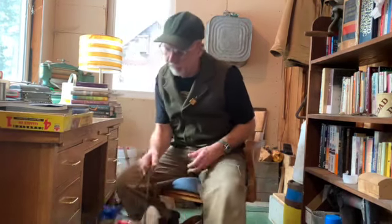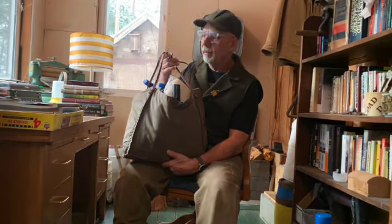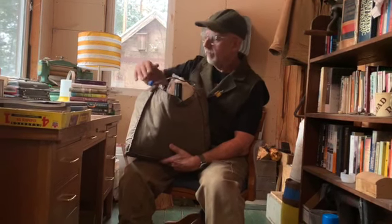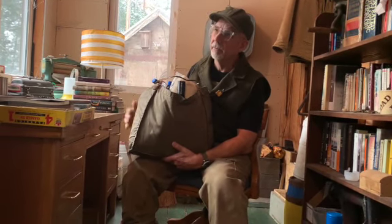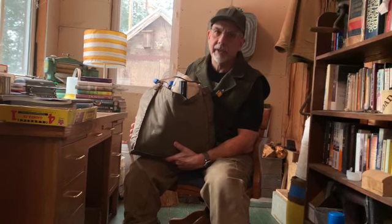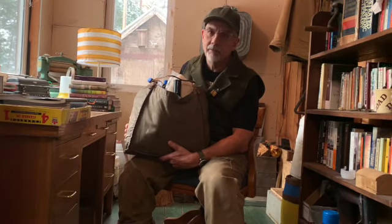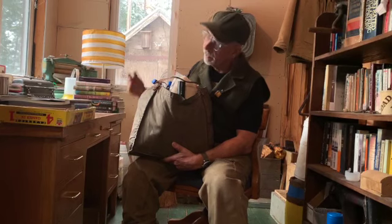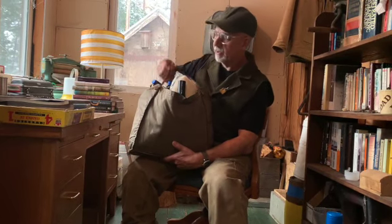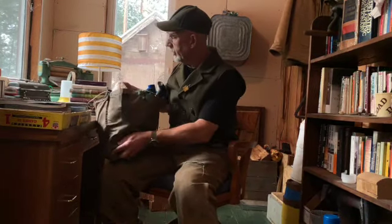I have this bag, and it's secured in the back of the car. I drive a hatchback car, so I can't put it in the trunk, but I have it secured right off the top so that in case I go off the road or something like that, it doesn't come flying and hit me. Anyway, just safety considerations. So let's have a look at what we got in this bag of goods.